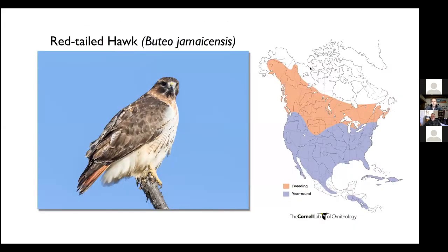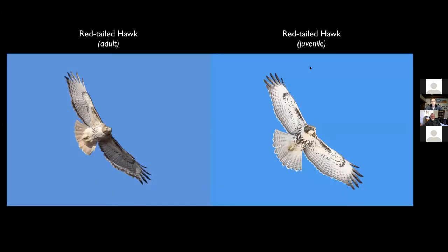Talking about no two alike, let's talk about red-tails a little bit. This is a raptor that we could see just about anywhere in the country at any given, well, not any given time maybe, but they're quite common, let's call it. They vacate their Canadian breeding territories also and migrate into the lower 48. Adults and juveniles do look different, as we're all familiar with.